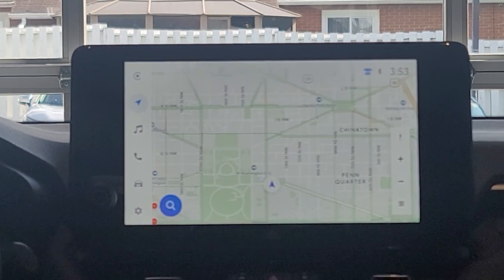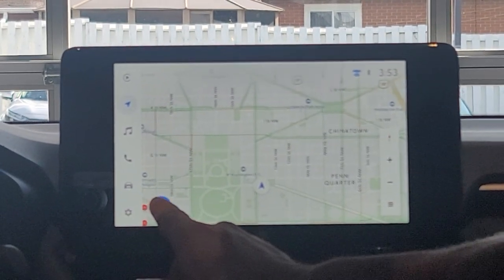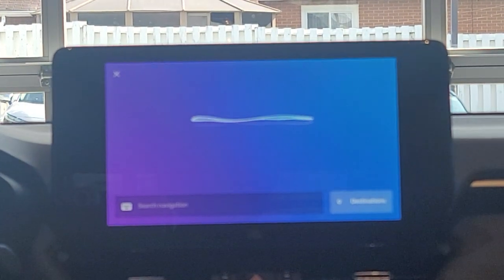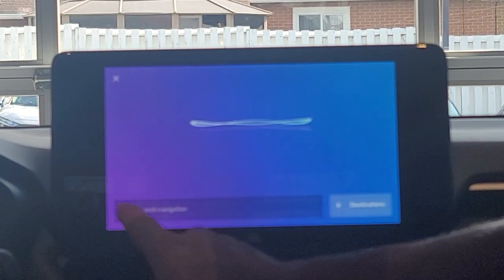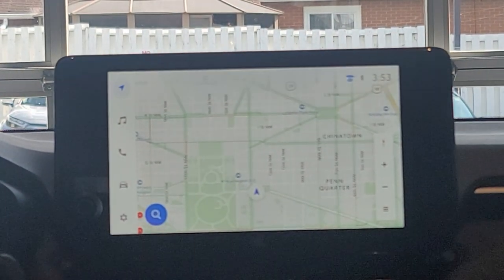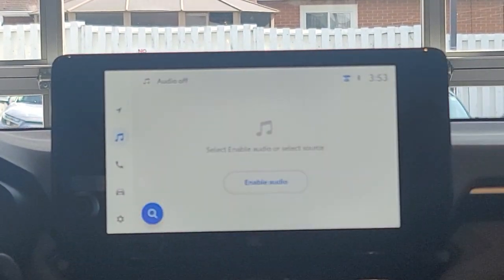When you're ready to use this, you'll just click on the magnifying glass. And then it's going to wait for you to say the address out loud. If you'd rather type it in, you just click search for navigation, and then you can type in the address, and then you can just X out for now. But that's how it's done. That's how you search. Cool. Then we'll click the music icon for your radio.